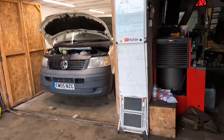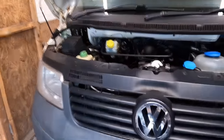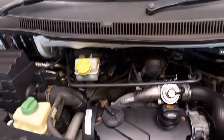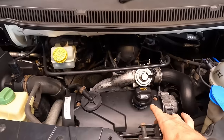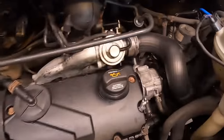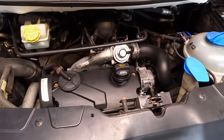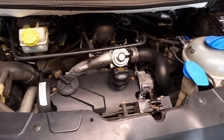No more chit chat. Let's get the front end off this. The reason I'm going to get the front end off is because normally if I'm working on something like this with one of these engines, I would undo engine mount bolts, both sides, lift the vehicle up and lower the engine out the bottom. But I can't lift this van up that high. So we're going to old methods.